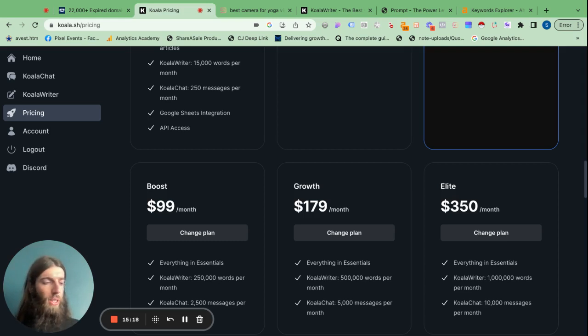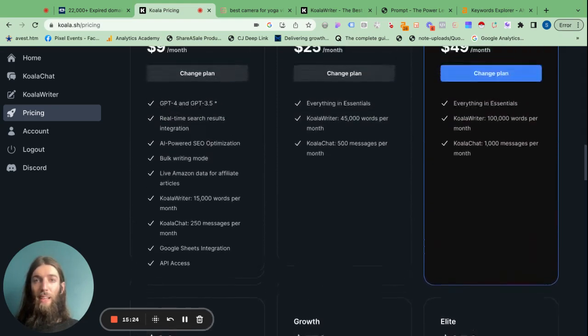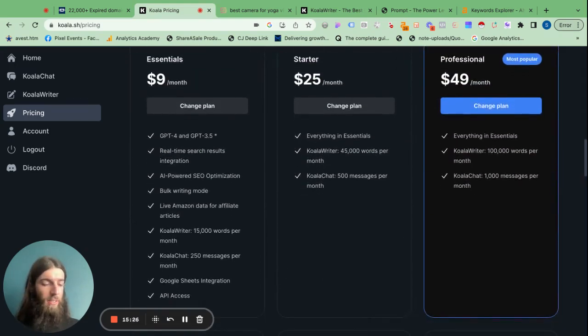So that's 0.00035 cents per word. Whereas if we look at essentials, that's 0.006 cents per word. Now, I'm getting confused here. Anyway, we'll leave it for now.